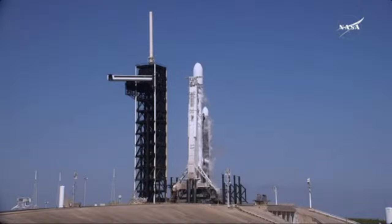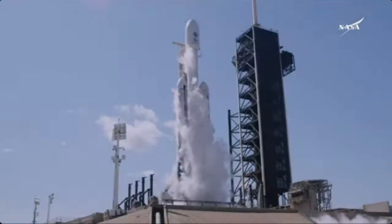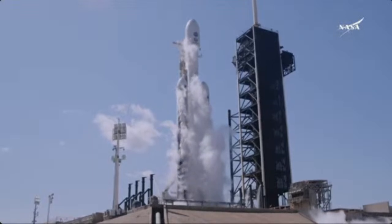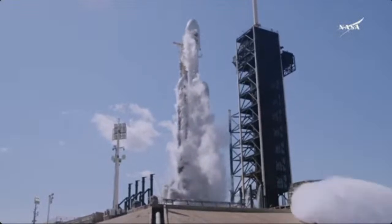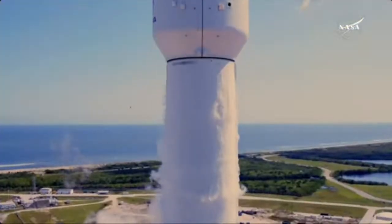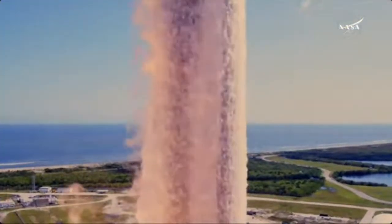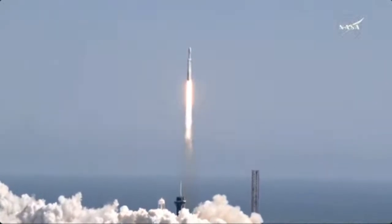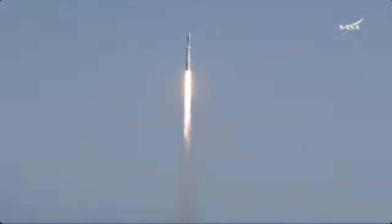Minus 15 seconds and counting. And here we go. 10, 9, 8, 7, 6, 5, 4, 3, 2, 1. Ignition. And liftoff. Liftoff for Falcon Heavy with Europa Clipper, unveiling the mysteries of an enormous ocean lurking beneath the icy crust of Jupiter's moon, Europa.